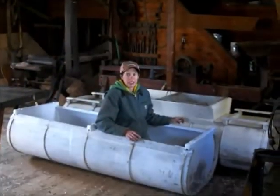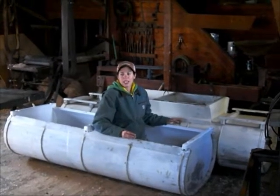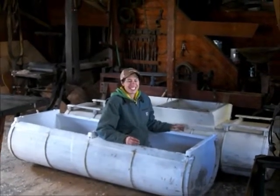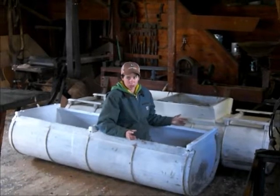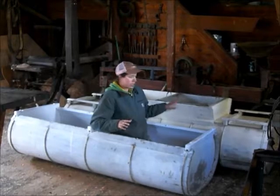So something that makes us unique is that our great-great-great-grandfather, along with a neighbor, we have to count all those greats, invented and got a patent on a wooden liquid storage tub back in the late 1800s. These are some of them.